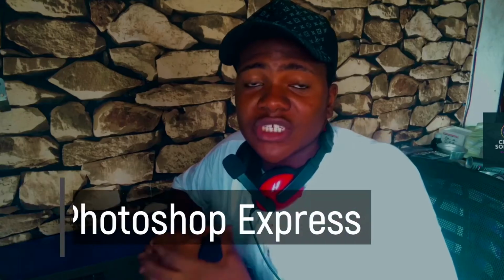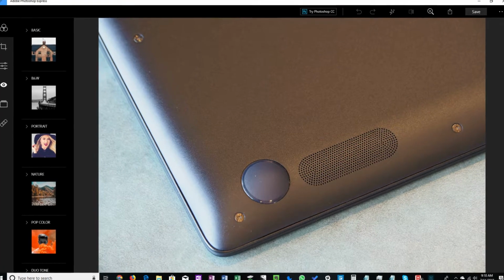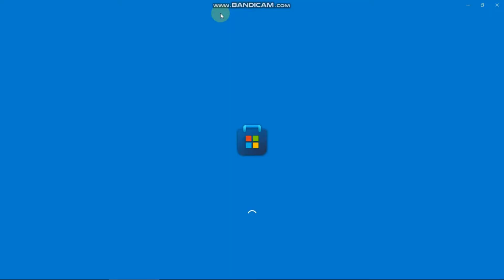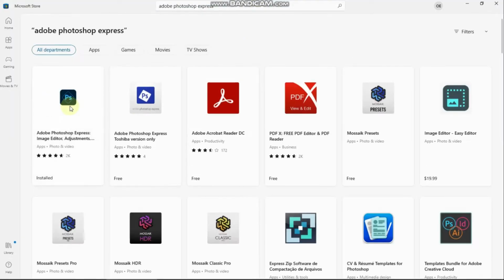Now, moving on to the fourth, which is going to be the Adobe Photoshop Express app. This one is going to be the most popular on this list, and every Windows 10 or Windows 11 user out there would want to get this software on their PC right now, because software like this doesn't last long being free. So if you use Windows 10 or Windows 11, you can quickly rush to the Microsoft Store app in your PC and search for the Adobe Photoshop Express software and get it installed on your PC.